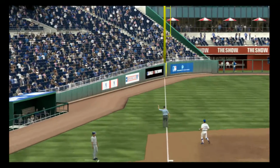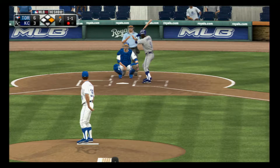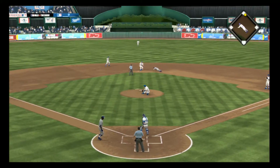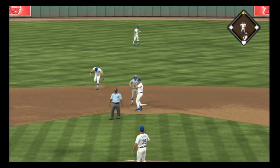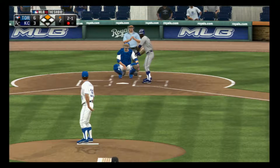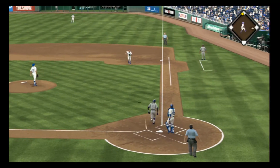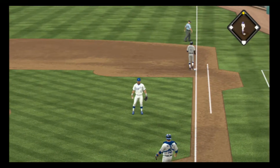Swinging a hot shot down the line, but foul. Runners off for second. Pitch misses low. The throw down. Not in time as he steals second. Big lead there at second. Now the pitch. Here's a swing and a high pop-up out in front of the mound. Britt is there, 2 down.